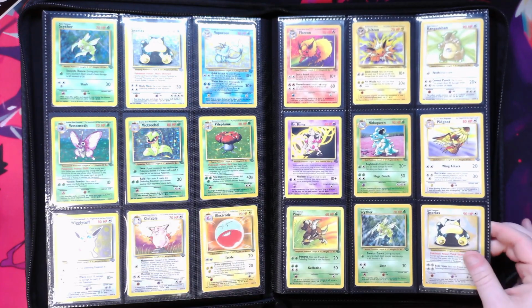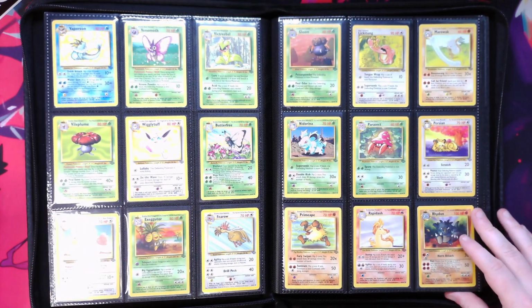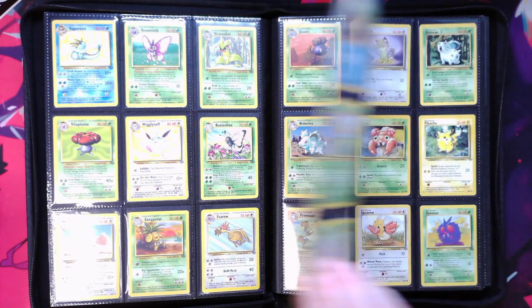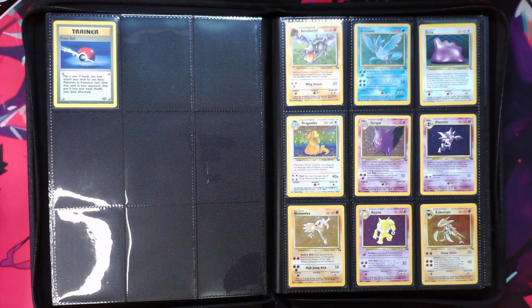And then we get into the rest with the non-holos from the jungle set. And there is a lot of those, a lot more than the base set. We go all the way over to Wigglytuff being the last non-holo rare in the jungle set. And then into everything else, only 64 cards in the jungle set, no energies.